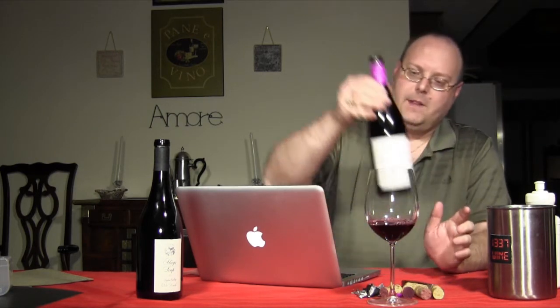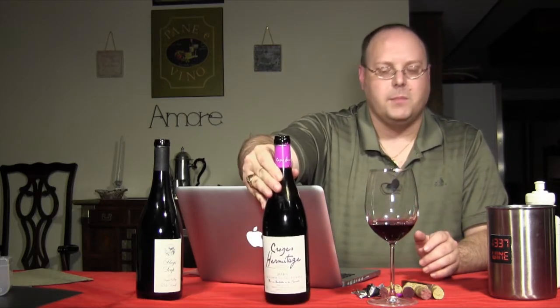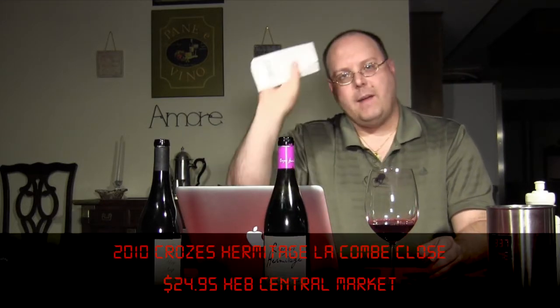Now, this on the label says Crozes Hermitage, which is the area of Northern Rhone in France where this is from. It says La Combe Close Reserve, and that's about all that's on here, and the vintage, 2010. There's something on here about who distributes it, but apparently they don't distribute this wine anymore. So it was really hard to get information on this wine. I mean, impossible.